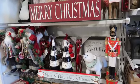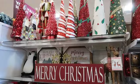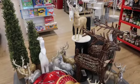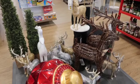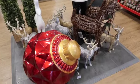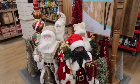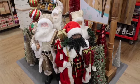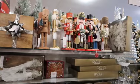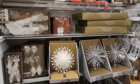Now, those black and white Christmas trees there, and then the trees here on this top shelf, this is also another trend I'm seeing this year. There are a ton of cone-shaped trees that are tabletop decor, but they come in all different decor styles. They have some that are the traditional red and green, but then you also have some that are even made with feathers and glitter, and they all look different and all beautiful. So whatever style you're going in, you could find a Christmas tree that would go with your style.